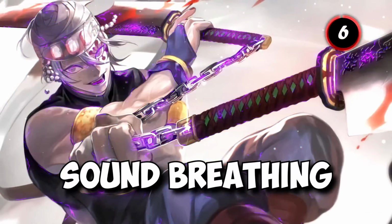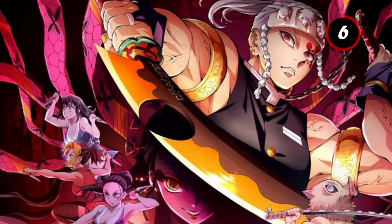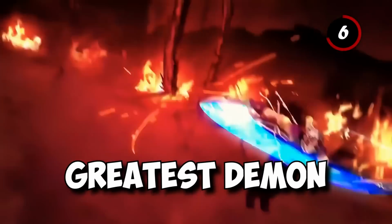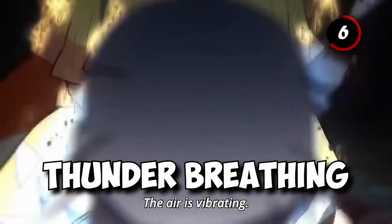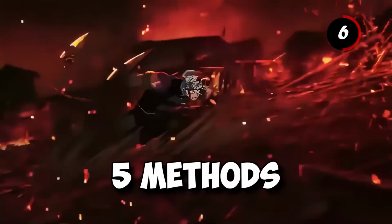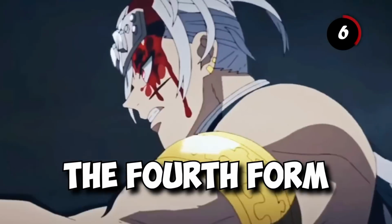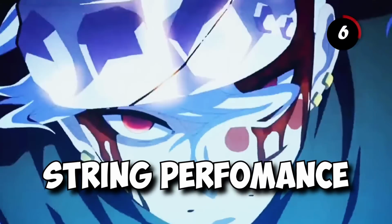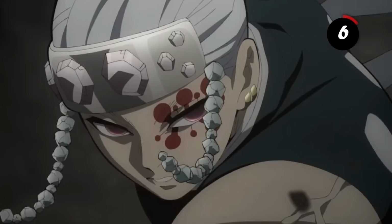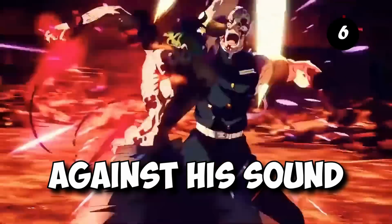Sound breathing. Anime fans haven't been able to witness Tengen Uzui's sound breathing that often, but being one of the Hashira, it goes without saying that his technique would need to be a powerful one to win him a seat among the greatest Demon Slayers. Sound breathing is evolved from thunder breathing and is aimed to disorient the adversary by the loudness of the motions of the user. It possesses 5 methods, although only 3 have been disclosed in Demon Slayer, those being the first form, Roar, the 4th form, Constant Resounding Slashes, and the 5th form, String Performance. They are all useful and exclusive to Tengen and his big, explosive Nichirin katanas. Until Tengen battled the upper rank 6, no one had ever survived a combat against his sound breathing method.